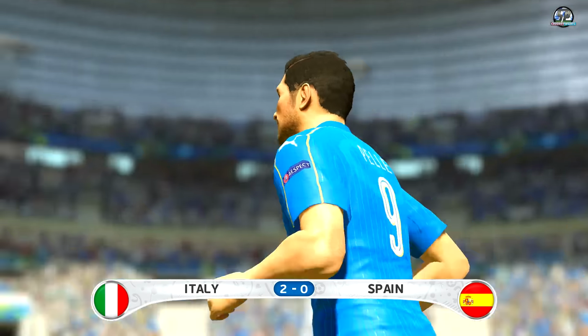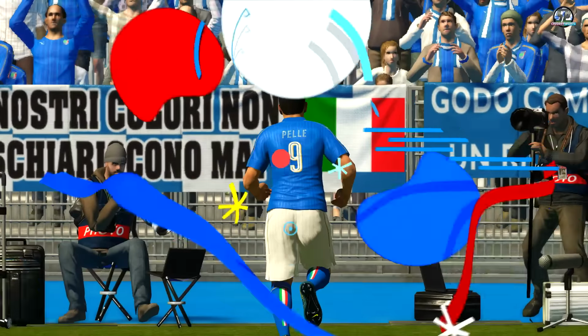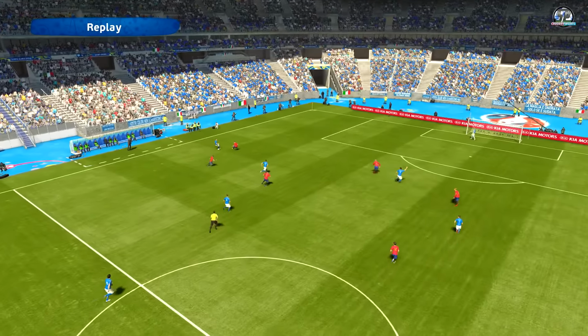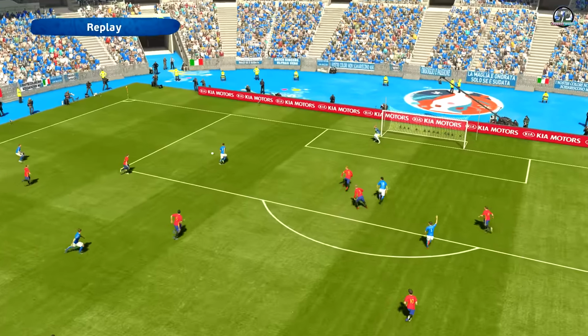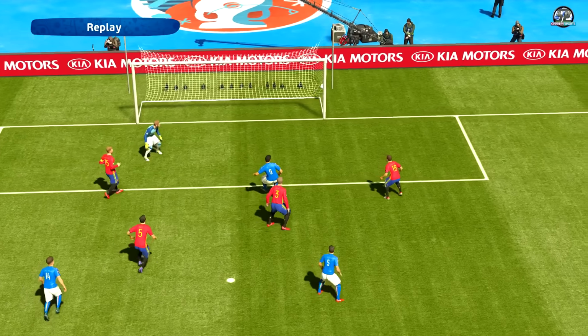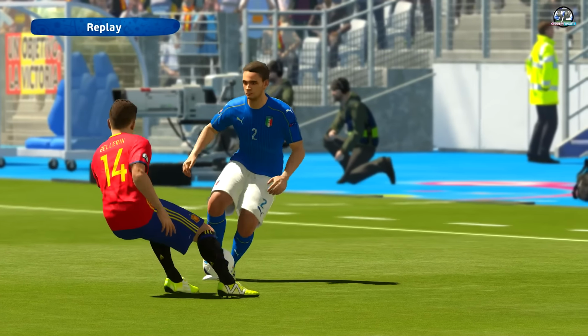Spectacular from Pella! Two to the good! They have breathing space! Well, from right in front of goal, there was no way he was going to miss. I think when you can see the goal like that, the manager has to start questioning his personnel, because to allow someone into that position, totally unmarked, I think that's reckless in the extreme, I really do.